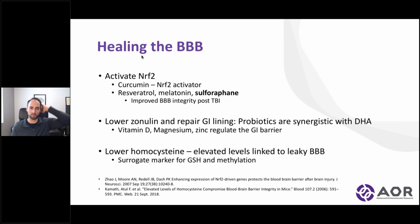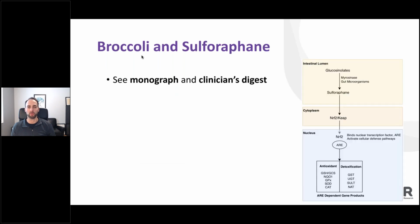And then finally, some basic things. So we'll talk about this in a little more detail, but probiotics, vitamin D, magnesium, zinc are all key at regulating the blood-brain barrier.